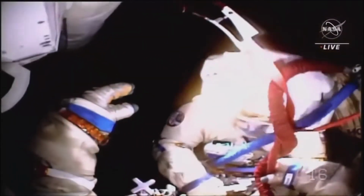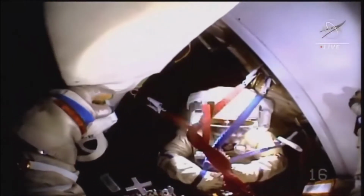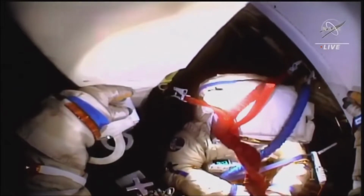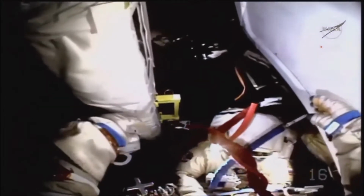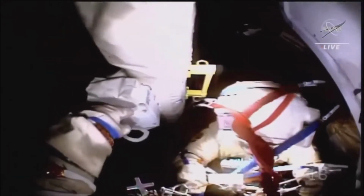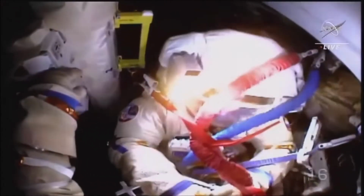This is Mission Control Houston, 2 hours, 17 minutes into today's spacewalk. Oleg Artemyev reporting a slight fluctuation in the voltage on his Orlan-Spacesuit. Russian flight controllers directed him to return to the Poisk airlock. Denis Matveyev is still outside conducting work in the installation of the second of two camera light unit elbow cameras on the European robotic arm, and will be standing by for further word from the Russian flight controllers on whether or not this voltage fluctuation has any impact on the rest of today's spacewalk. The U.S. lights will continue operating.